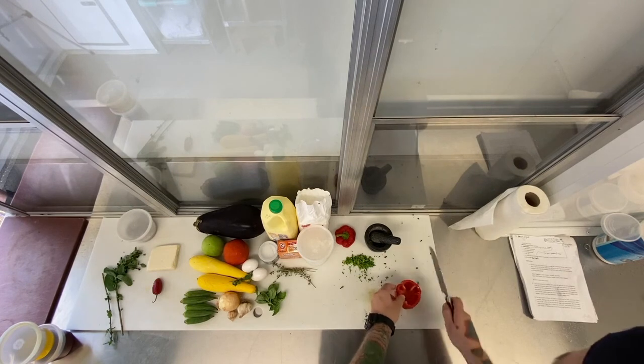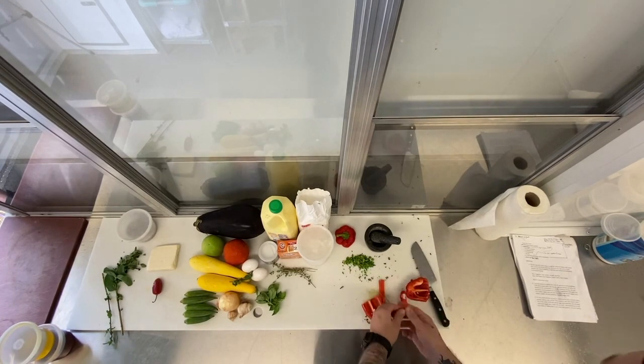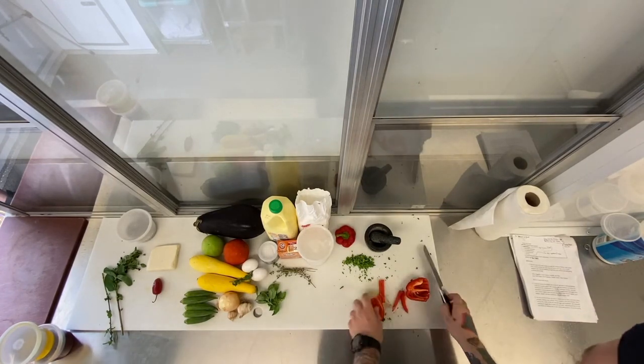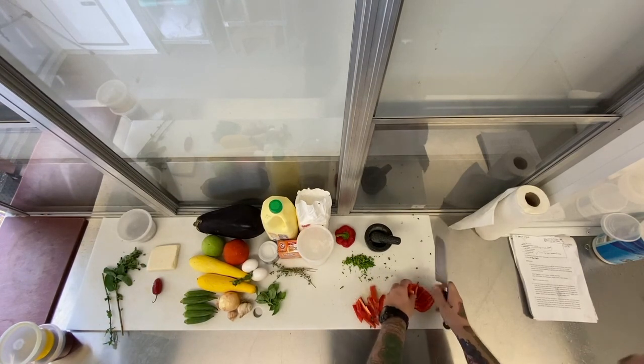Now, on this bell pepper, it's kind of the same deal. Remember to take your stickers off your produce before you cut them, okay? You don't want any plastic in your food. That's kind of the whole point of Whole Foods, isn't it?